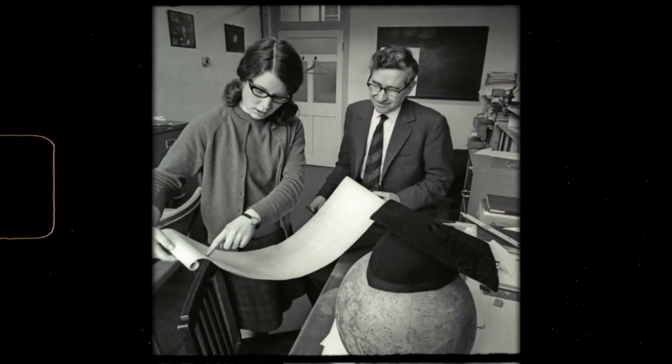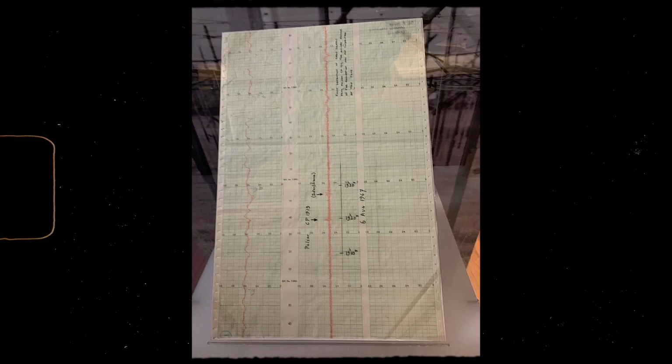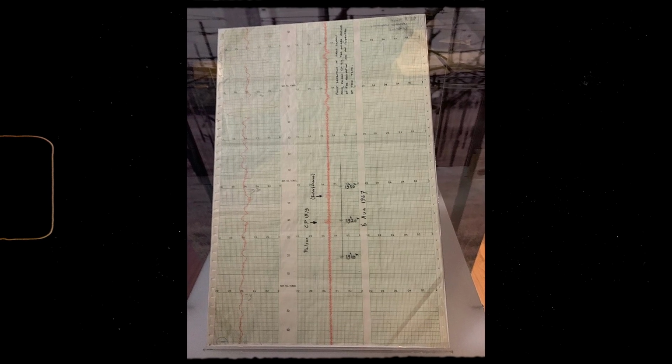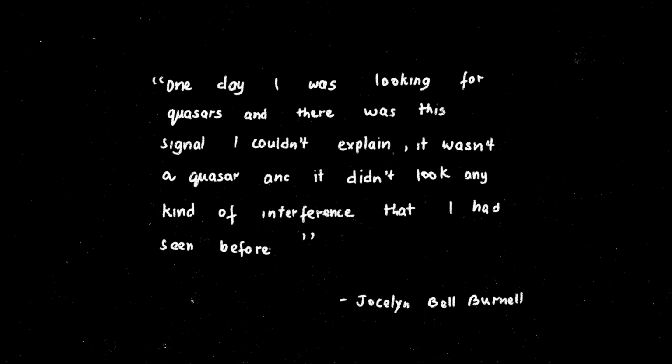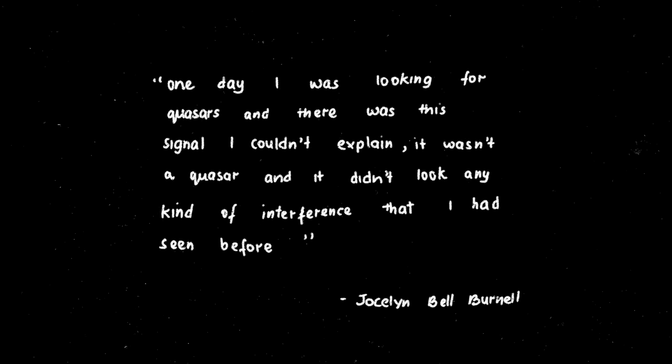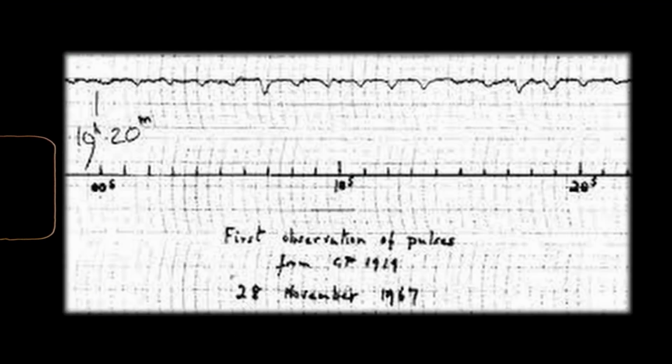In 1967, the construction of the telescope was finally complete. After a few weeks of operating the telescope and analyzing data that the telescope had outputted on chart paper, Bell noticed something odd. To quote the discoverer herself, "One day I was looking for quasars, and there was a signal I couldn't explain. It wasn't a quasar, and it didn't look like any kind of interference that I had seen before."